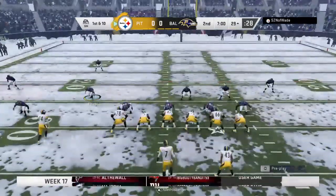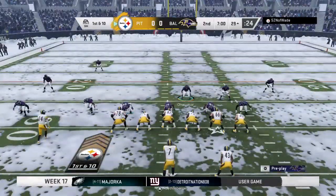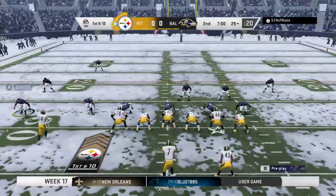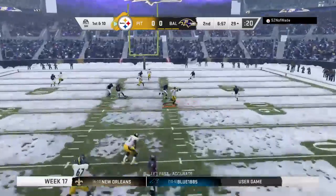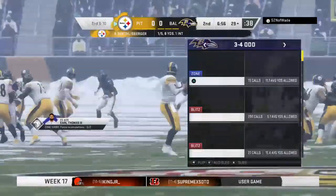The 4th down run successful. Now they look to pay it off on 1st down. Now Roethlisberger. And that's going to be incomplete. Too tough to hold on to that one.